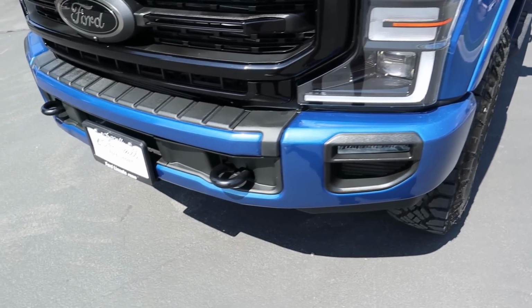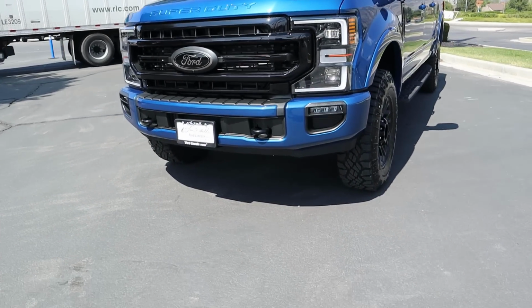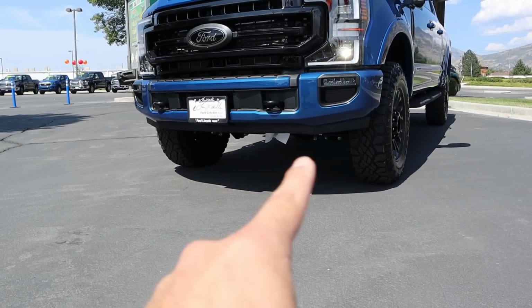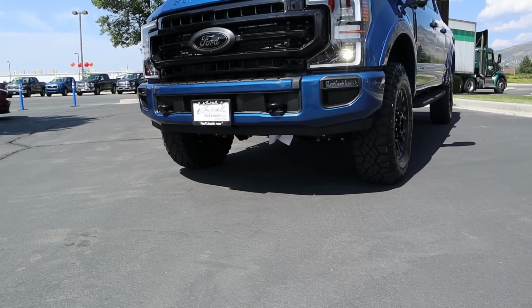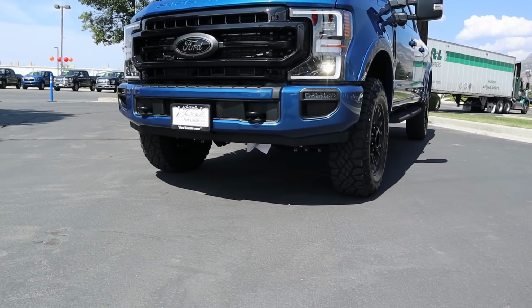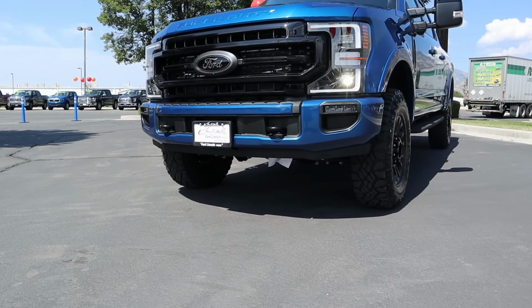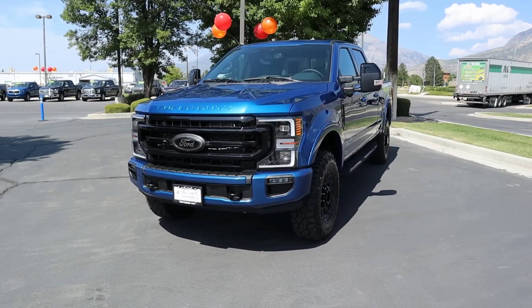We've got our fog lights down below with the tow hooks here on the front. Notice the bumper has been body painted. And then part of the Tremor package is they actually decrease the size of the air dam, so it helps out with giving it more ground clearance off-road. And, well, that's all for the front.